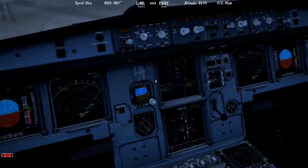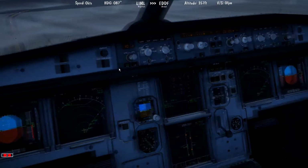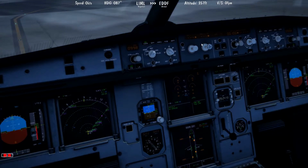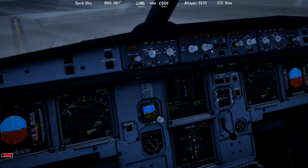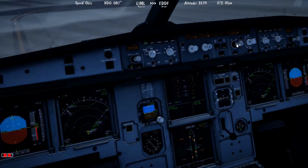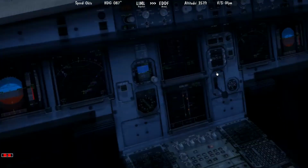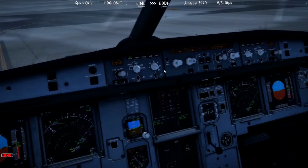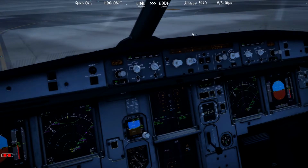Now onto the MCP. QNH for the airport is 998. Let's enable this too. View us, go on, and set the altitude to 34,000 feet. Auto brake set to max. We'll switch you to the APU because we'll be starting the APU soon, and that should be it.